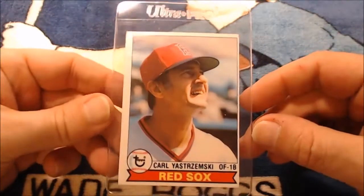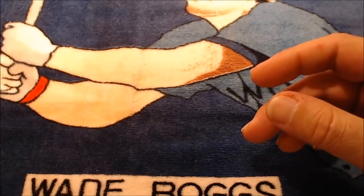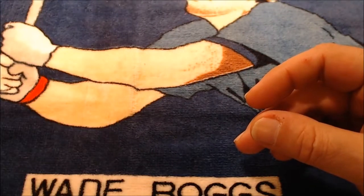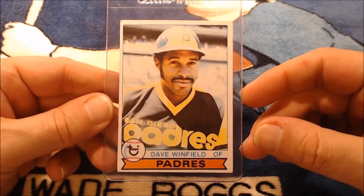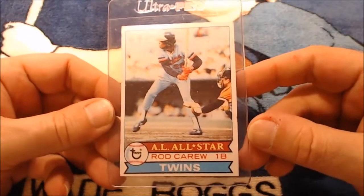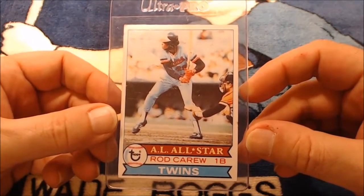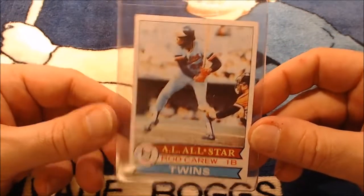A Carl Yastrzemski. A Reggie Jackson. A Dave Winfield. And a Rod Carew. Now, if you're thinking, John, those aren't that bad of copies, I warned everyone that some of them are going to be pretty beat up. Well, these are the nicer ones.